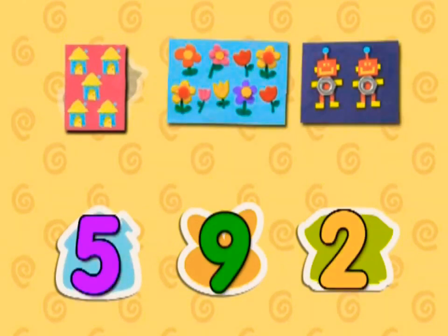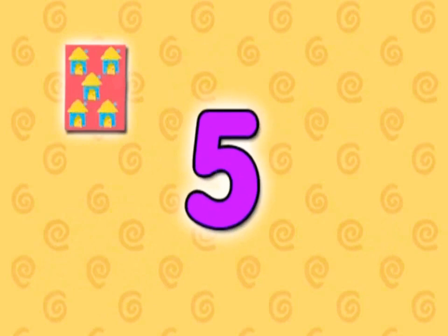Count the houses to find out how many there are. Then, pick the right number. One, two, three, four, five houses.